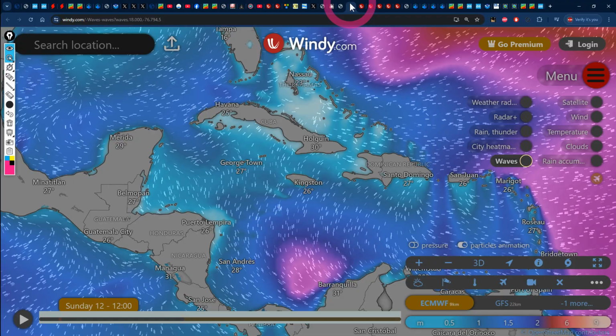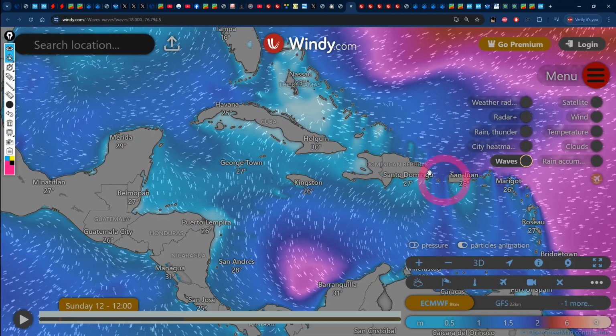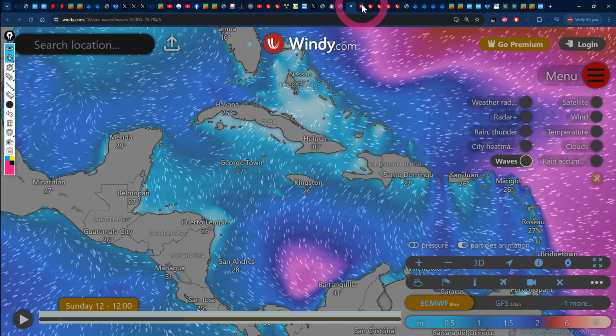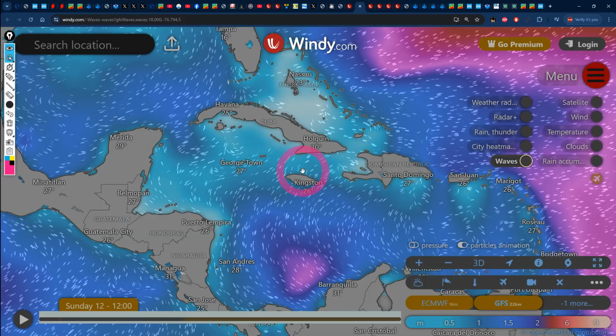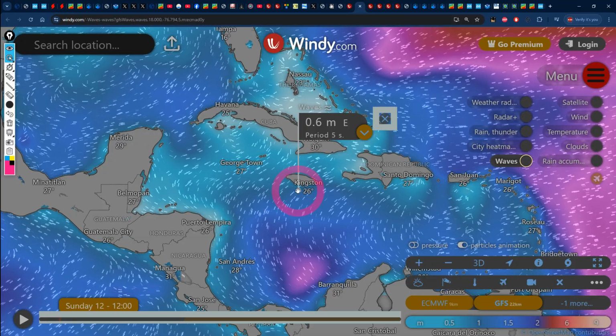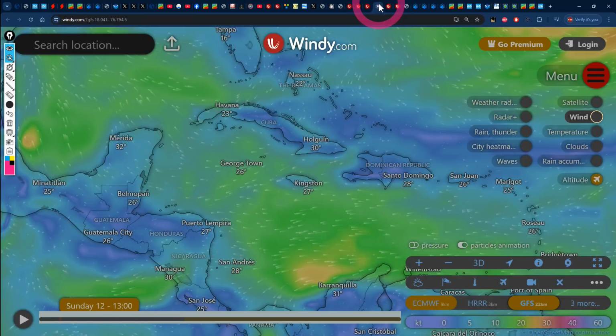Taking a look at the wave forecast for tomorrow, not much change at all. We see more light shades of blues to dark shades of blues all across the Caribbean. That represents anywhere from 0.5 of a meter wave height all the way up to 1.5 meter wave height. On Jamaica's north coast tomorrow, up to 0.6 of a meter wave height expected. Jamaica's south coast, 1.1 meter wave height, and that's because of the winds that are expected.